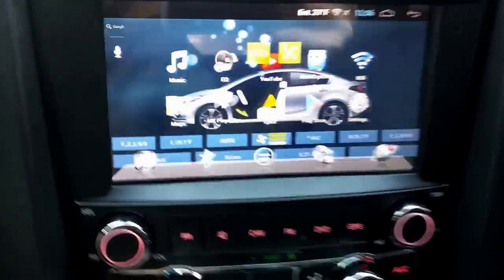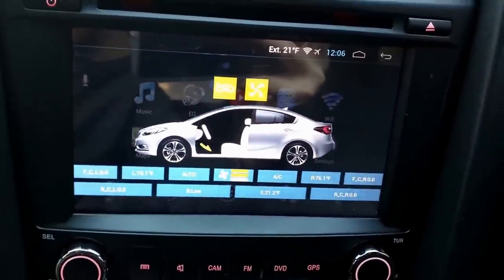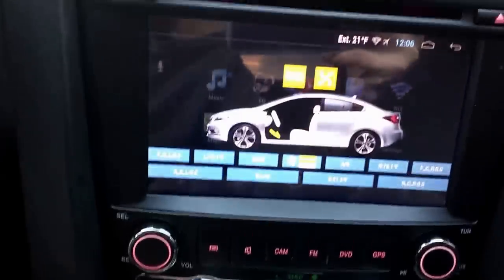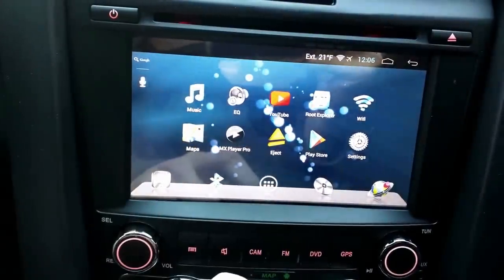It's a little status display that shows you everything in the car when you press it. And that'll pretty much be the full demo, I suppose.